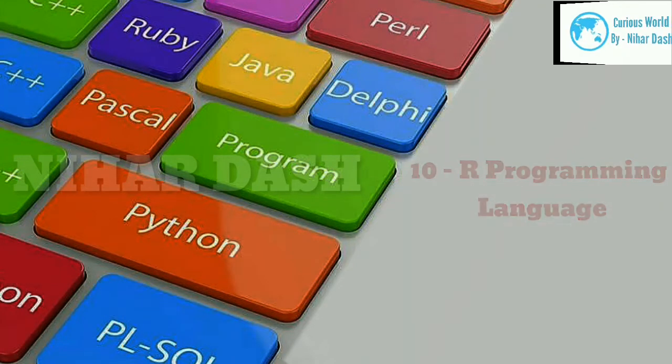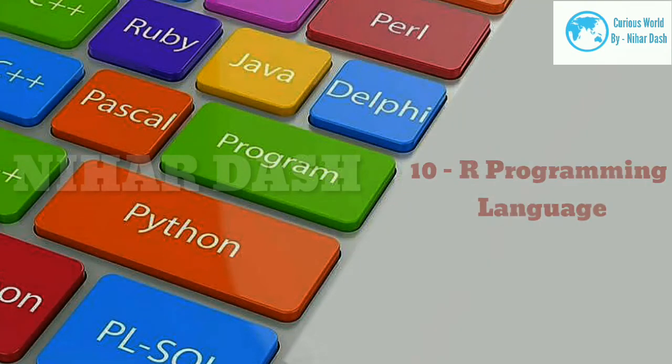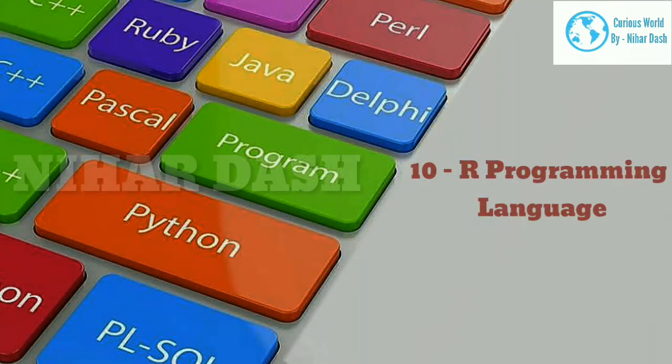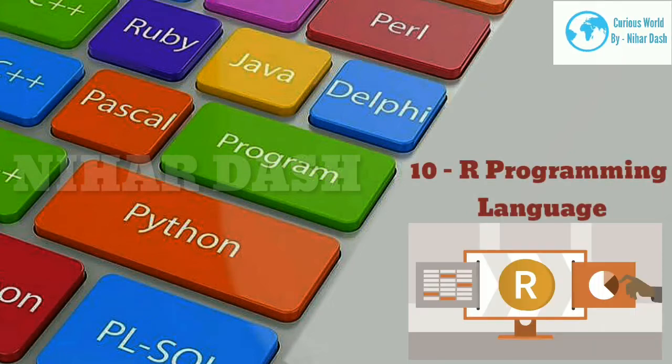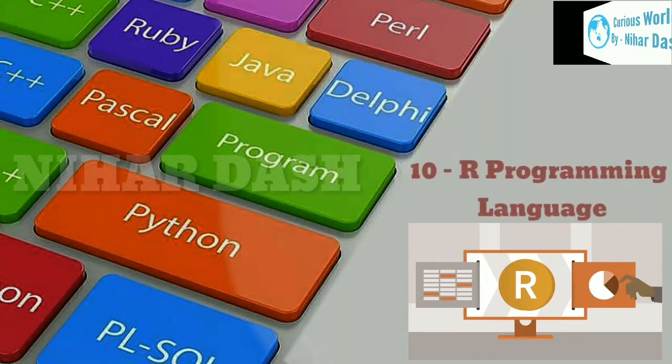R is one of the two most used programming languages used by data scientists, along with Python. R has much stronger object-oriented features than most statistical programming languages and comes with lexical analysis to ease your programming experience even further.